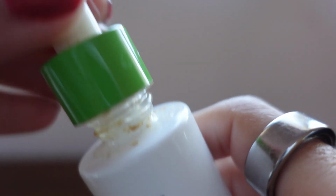But what I do, this is like a booster. Plus this also has vitamin B3 and vitamin B5, and it's a booster. So I add it to my lotion, which is this Beauty Counter Match Adaptive Moisture Lotion.